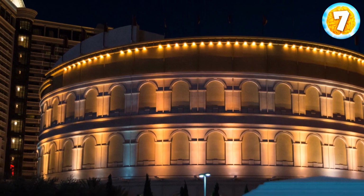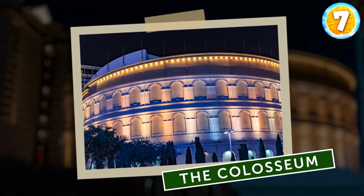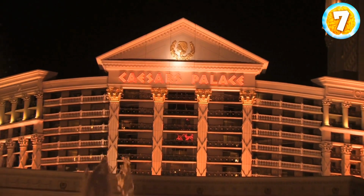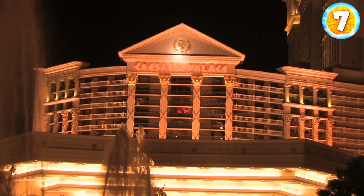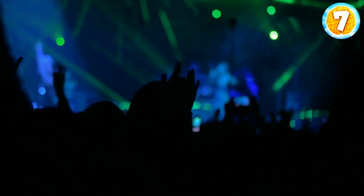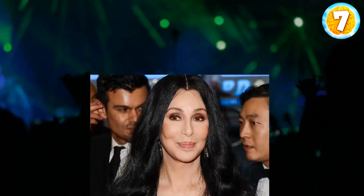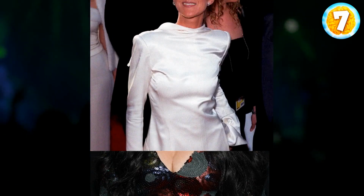The fake Colosseum enjoys its fame too. The picture on the right is also called the Colosseum. It's located at the buzzing part of the Las Vegas Strip at Caesar's Palace. It's a huge venue hosting performances. It has room for over 4,000 people, but isn't as big as the original. This one welcomed people such as Cher and Celine Dion in the past.